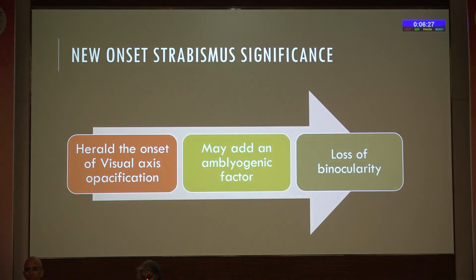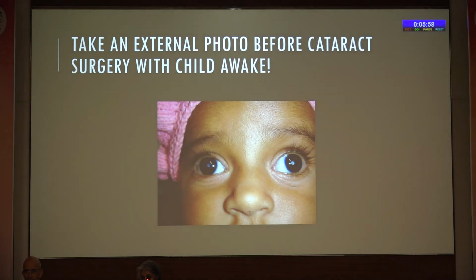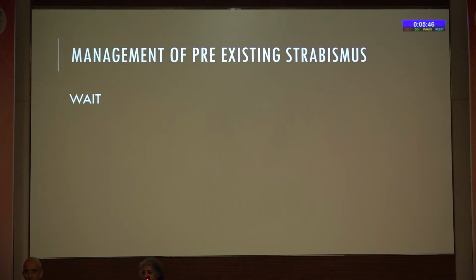Why is a new onset strabismus significant? Here you've done cataract surgeries, the outcome is beautiful, you've done a superb job. What does a new onset strabismus tell you? It could also be that visual axis opacification or obscuration is happening. And now you have an added amblyogenic factor. You already have deprivational amblyopia. Now you have strabismic amblyopia on top of it. Remember, these children are really young. And of course, that leads to loss of binocularity. So in this day and age of medical legal problems, what I say is take an external photo before cataract surgery with the child awake so that you and the parents all know that there was a pre-existing strabismus.